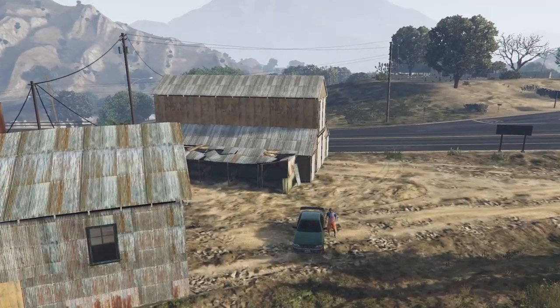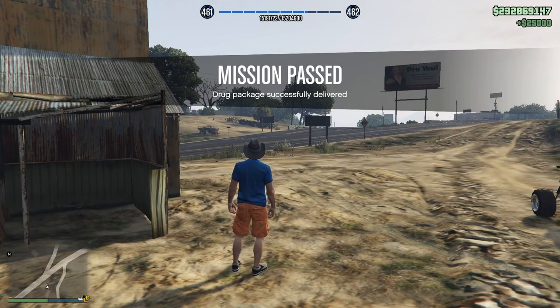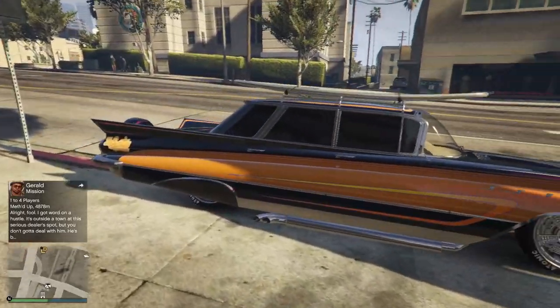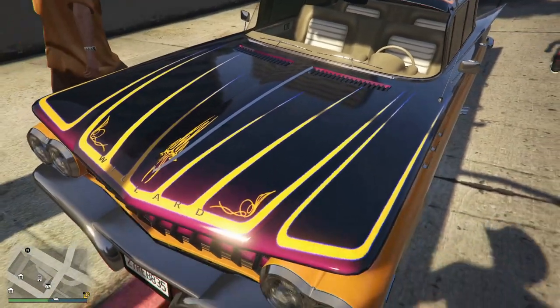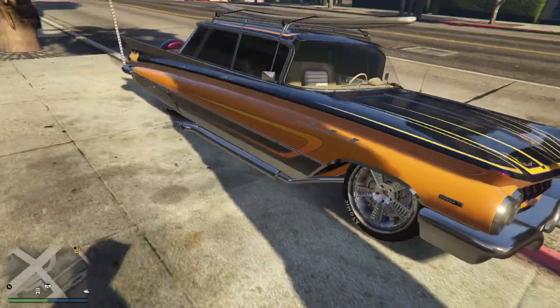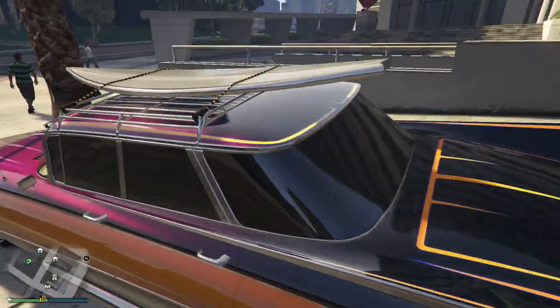How much do I get? $25,000. Hooray! And one car sold. Look at this thing. And it's such a... I think that's bright purple with a pink over, with the pearlescent and then orange. And all the doodads.